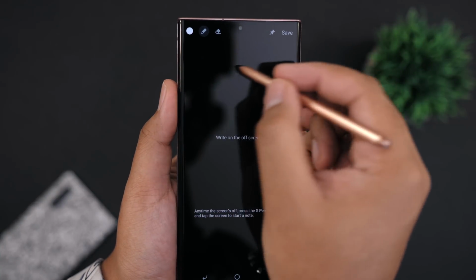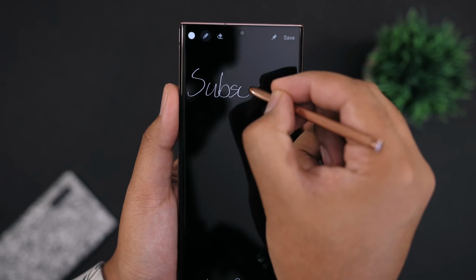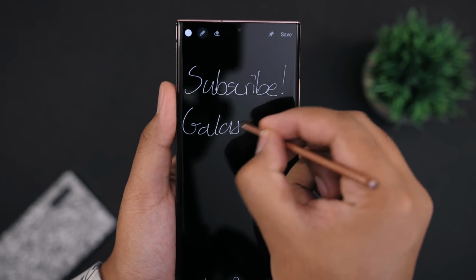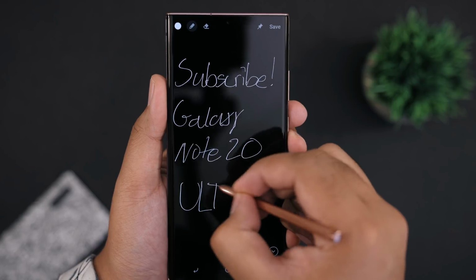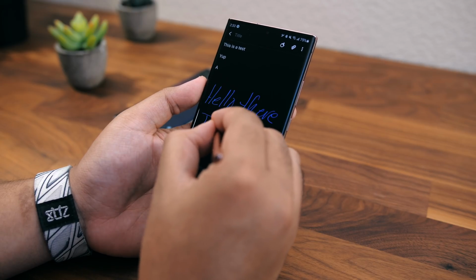Then, of course, we gotta talk about the S Pen. You know what I like to say, this is what makes the Note the Note. But I have to admit, with each passing year, with each new Note, I tend to use the S Pen less and less. But that's just because of how I use a phone, and it does not take away from how cool this little stylus is, and it does not make me love it any less.